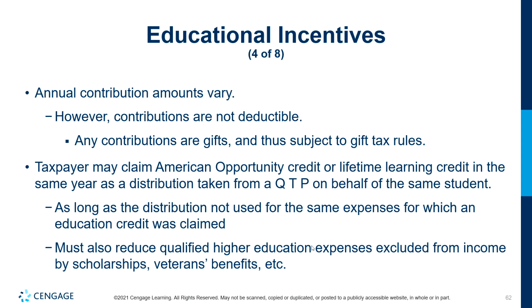You must also reduce qualified higher education expenses excluded from income by scholarships, veteran benefits, and so forth and so on. That helps out with higher education. Yay, QTPs. They have some good benefits, but a lot of restrictions.